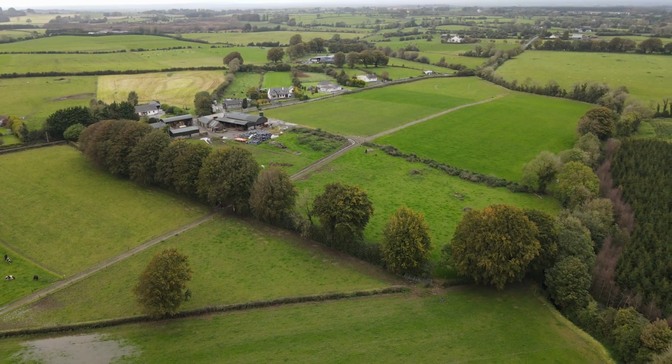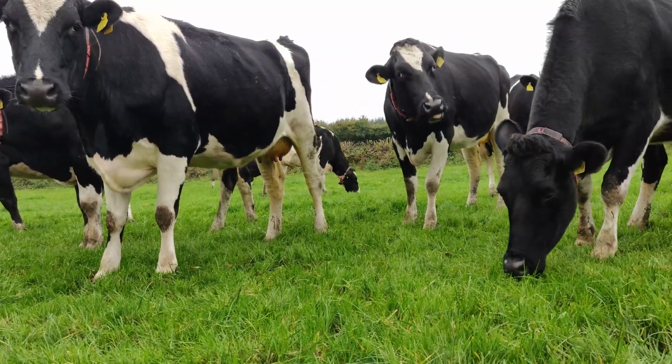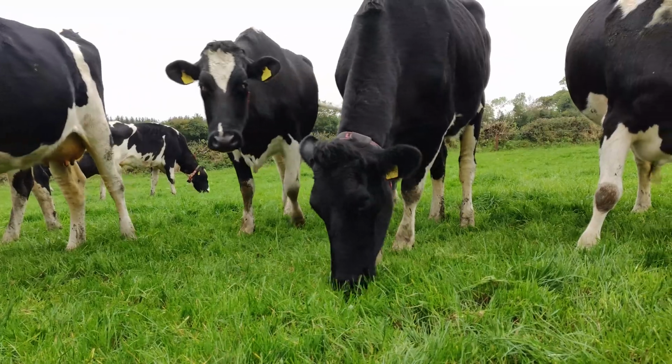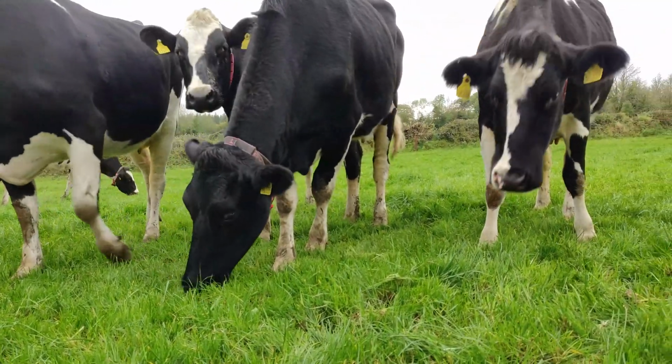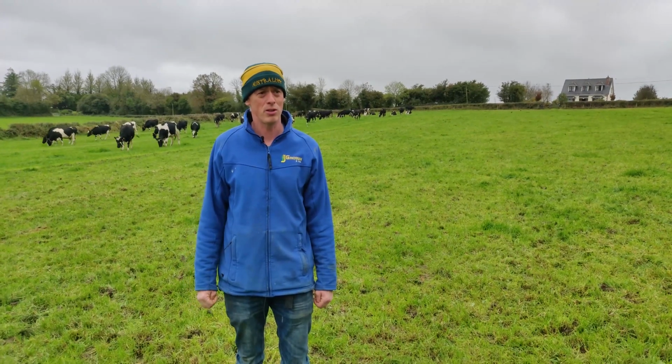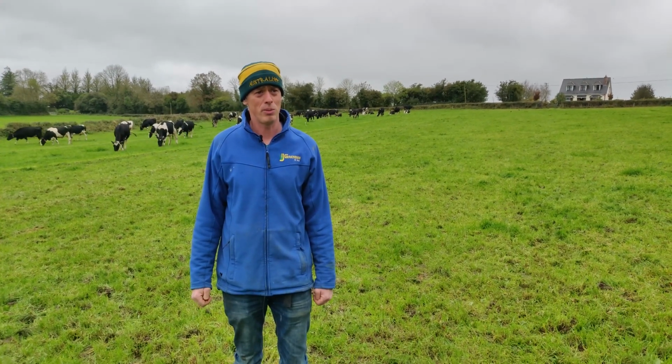There's 50 acres in the block. So yeah, it's a tight block now. It's only 50 acres in it. No, so far it's so good. Like I was weary at the start that the cows wouldn't come in, but no, the cows went well this year and we're only on AB, so hopefully next year it'll be even better with the ABC.